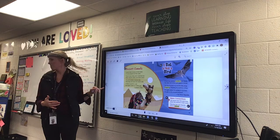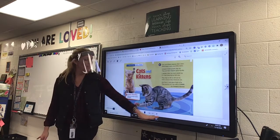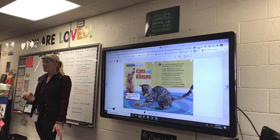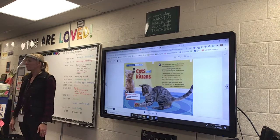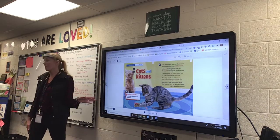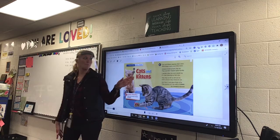Flip your books back to the very first poem, which is on 166 and 167, and it's called Cats and Kittens. Okay, so flip back a couple pages and find it so it matches this. Now, as we read this, I want you to think. Our inquiry question is, what do we love about animals? This is going to be an easy question because I think you guys love lots of things about animals. I love everything.